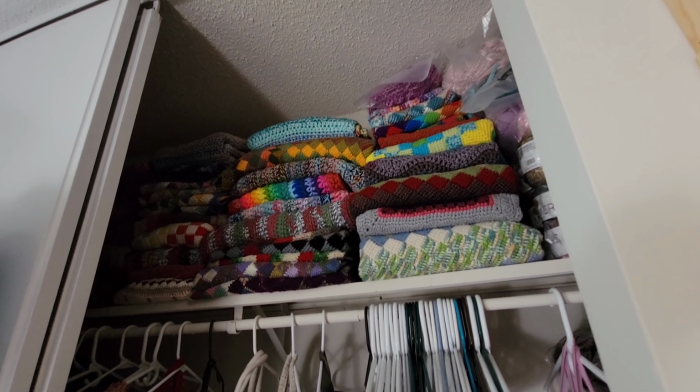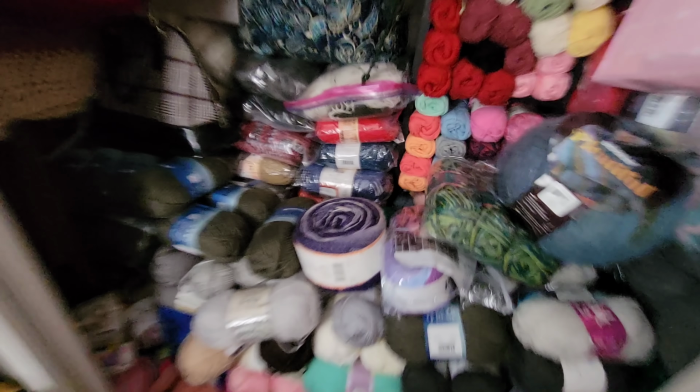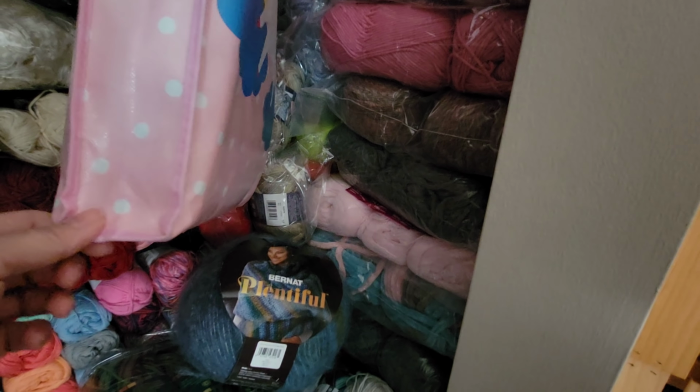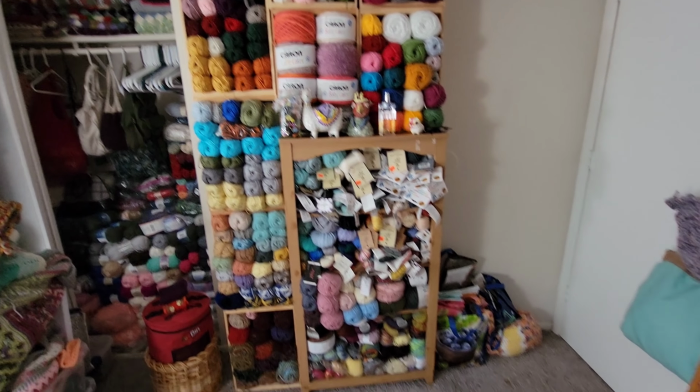I would open the door for you, but as you can see, there's a lot of stuff, but everything's neat in here. I know where everything is. Oh, I've got yarn neatly stacked in front of the first layer. And I've got yarn all stacked up on that side. They are in the plastic bag, so they're not falling out. And then the very last side. Oh, this is extra bags.